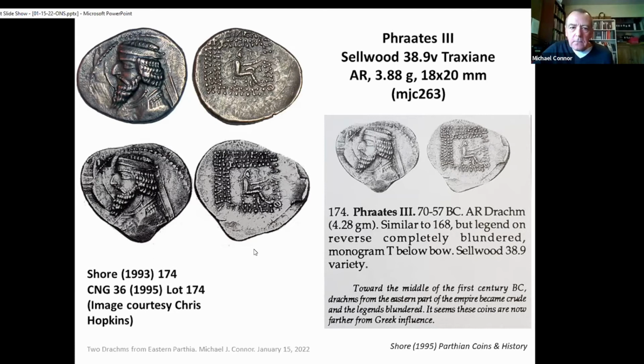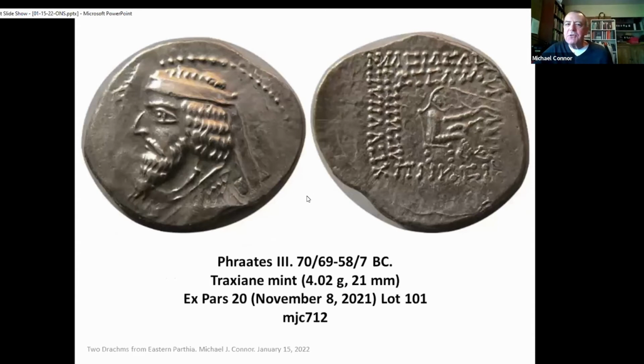And then last November, just a month or two ago, this coin showed up in a PARS auction. It's a third example with the same dies again. So I managed to win this in the PARS auction. A lot more expensive this time around. I think that's probably due to this interest in coins since the COVID outbreak and people not having much money to spend on other things, or not much option to spend on other things.